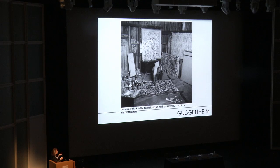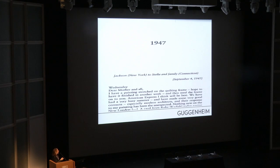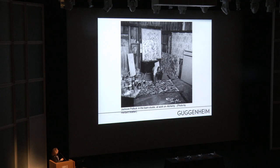What's extremely interesting is that he is using this structure, which he writes to his mother about in 1947: "I have a painting stretched on the quilting frame, hope to have it finished in another week, and then send the frame on to you." So ultimately, he will be working directly on the floor, but in this case, because I think it's one of the very first pictures that goes to the floor, he perhaps needs the crutch of this loom so that he can put it vertically and horizontally. This is speculation. There is some indication that he was working with a brush early on, and then later he's pouring, dripping.